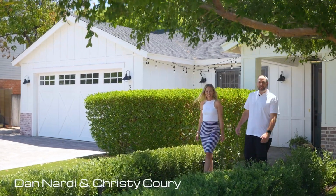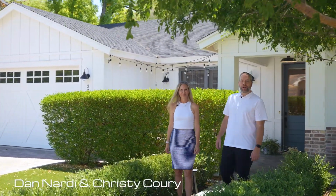We're in Arcadia Light at our newest listing, a 2017 build by Rebuild the Block. A 4-bedroom, 3-bath modern farmhouse. Let's go take a peek.